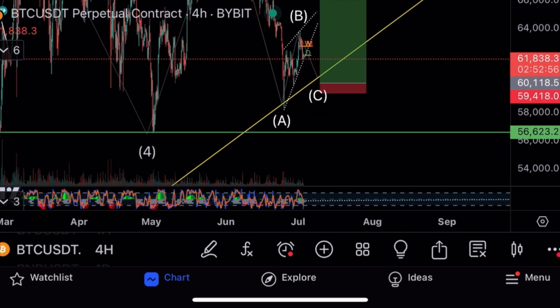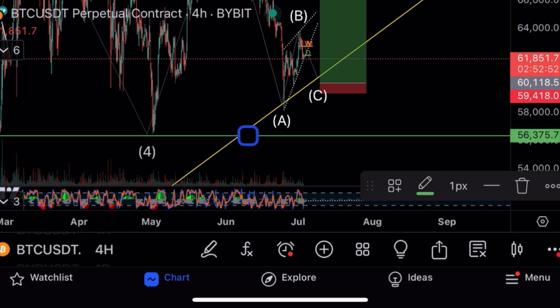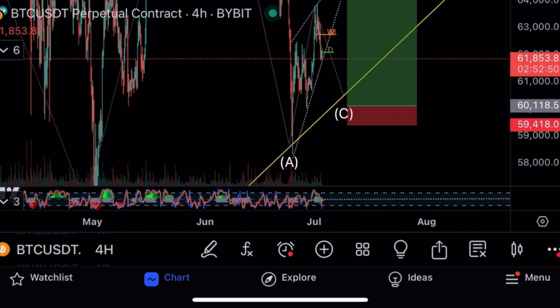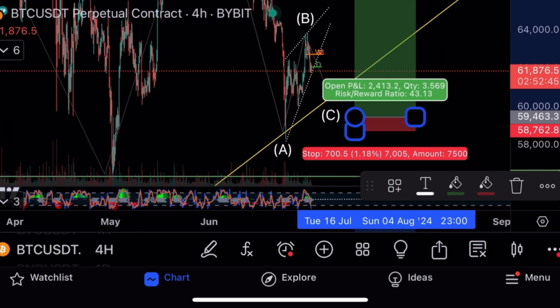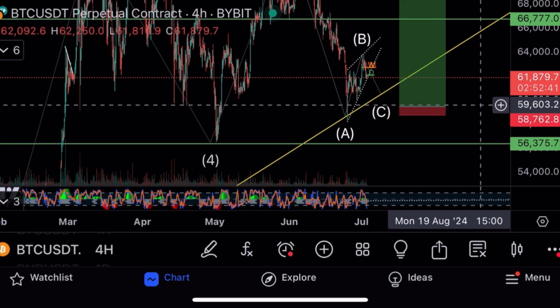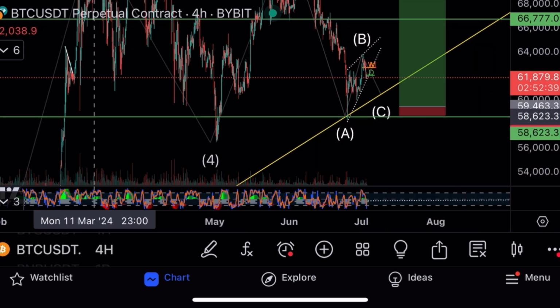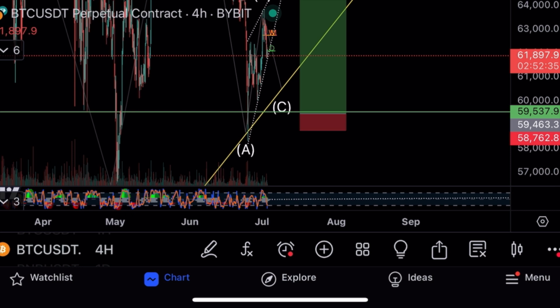At 58, I would expect a very strong bounce. And that's where I've got my trade open. I've got it at 60, but I would move it actually on this rise. On that trend line, it's possible, but I would move it better to be at 59, because we've tested 59 many times. You can see here, we've multiple times tested this 59 support. So that's the trade I would take.